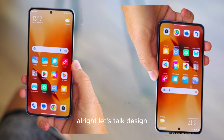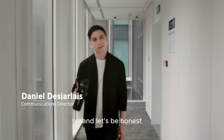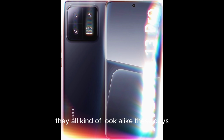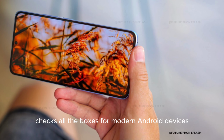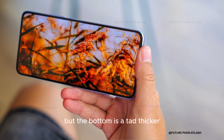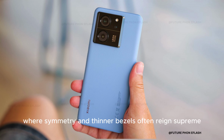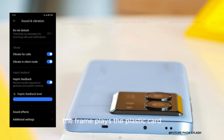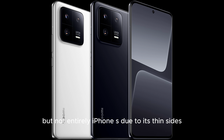Alright, let's talk design. At first glance, the Xiaomi 13T Pro screams late 2023 high-end phone, and let's be honest, they all kind of look alike these days. The front, rocking a center-aligned hole punch camera, checks all the boxes for modern Android devices. Now, about those bezels, the top one aligns with the sides, but the bottom is a tad thicker. It's a subtle detail, only noticeable with certain content on the screen. It hints that this might not be the priciest kid on the block, where symmetry and thinner bezels often reign supreme. Speaking of materials, the frame plays the plastic card, or at least it's plastic covered. It's flat, but not entirely iPhone-esque due to its thin sides.